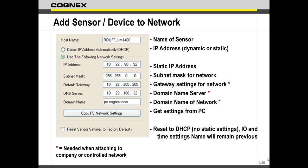Then we also have this reset to factory defaults. What it's going to do is get rid of any I/O in the camera, any user list in the camera, but it does not get rid of jobs. It just resets back to a factory setting, but your jobs are still there. Just your I/O and your user settings and stuff goes away.